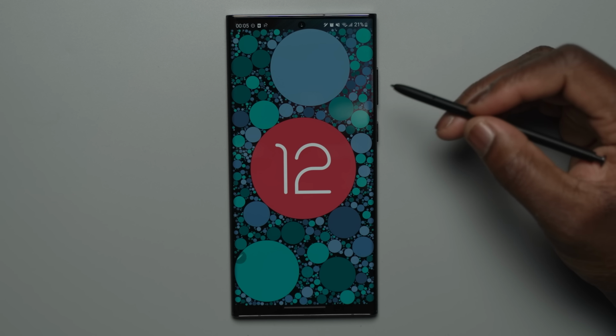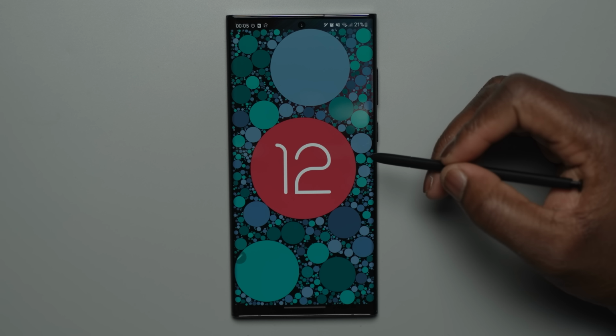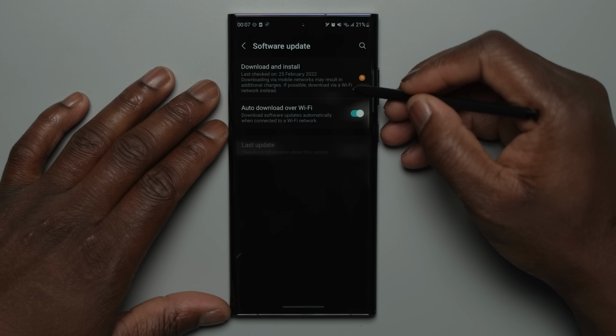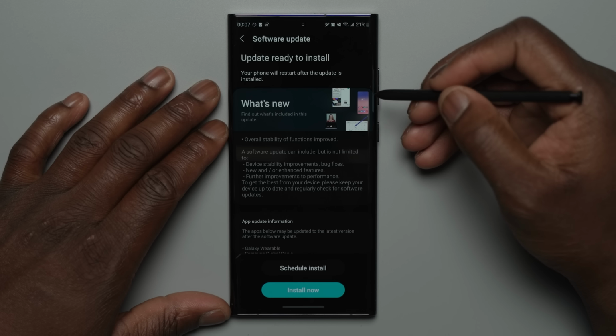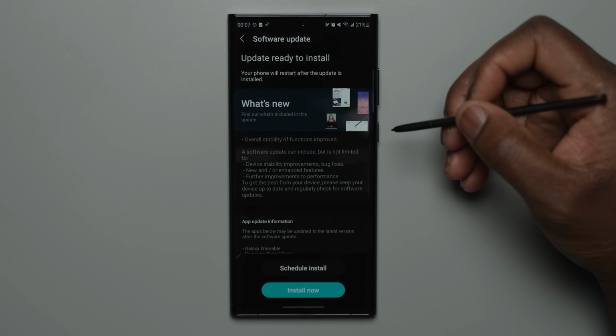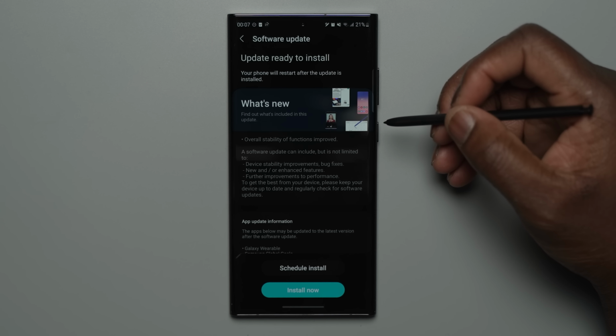Lo and behold, on the 25th of February, which was the day our 2-week review of the Galaxy S22 Ultra went live here on SamMobile TV, which is also the official launch date of the S22 Ultra, where buyers could get their hands on the Galaxy S22, the official March 2022 security update became available.